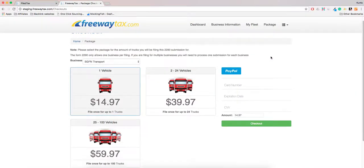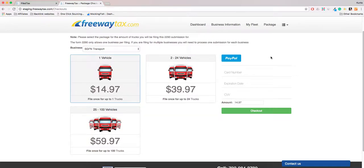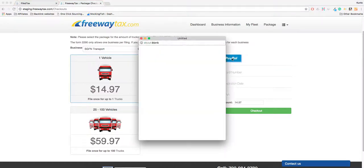On this page, you'll be asked to check out. I'm only filing for one vehicle, so it's already selected the one vehicle package for me. If you're filing for multiple vehicles, 2 or above, or 25 or more, it'll select the correct package for you. Simply enter your credit card information here to complete the checkout process. Keep in mind when you check out here, the Form 2290 has not been submitted yet. We're going to build the entire submission on the very next page. For this demo, I'm going to just check out with PayPal.